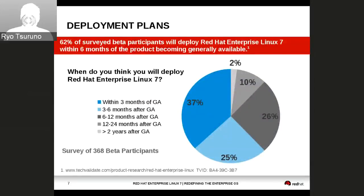So we've been running this beta test for RHEL 7, and RHEL 7 is coming out very, very soon. But we had a high-touch beta customers as well as public beta. And we've done some surveys to get the feedback on the RHEL 7, and we asked participants when they plan to deploy instances of RHEL 7.